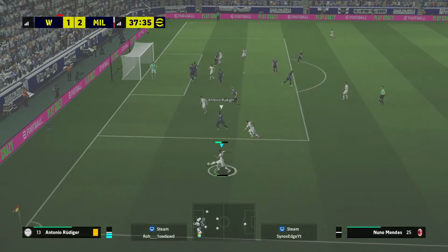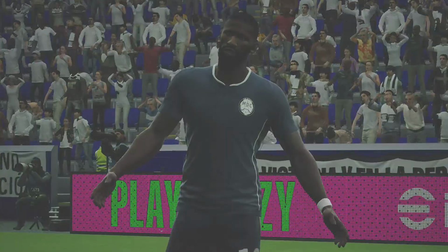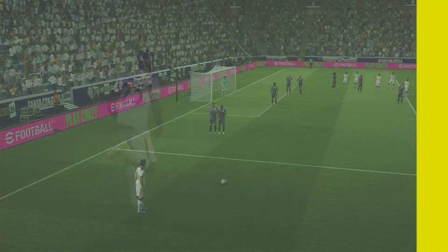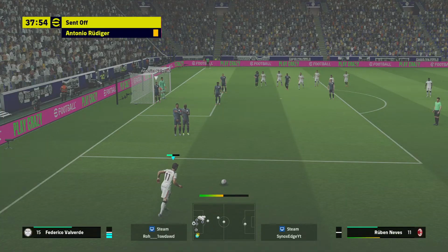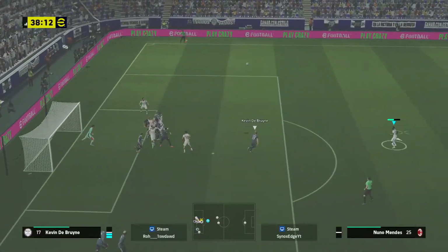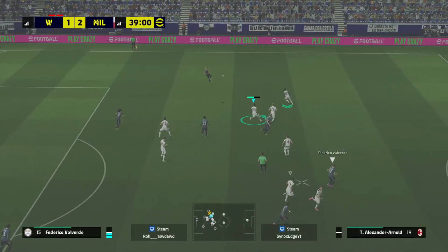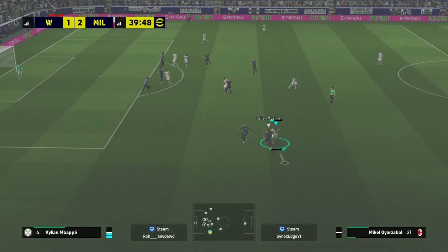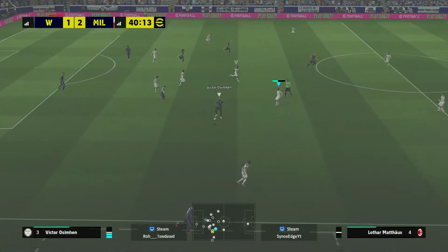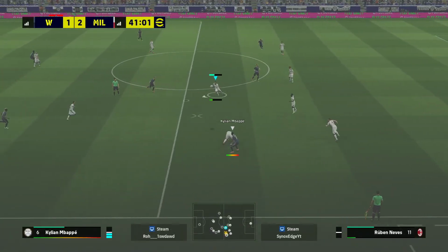Now it's Oyarzabal. Rudiger, foul and a free kick in a very dangerous area. Rudiger has been sent off, just to confirm that, of course, that was his second yellow card. Cucurella gets it away. Mendes is very much the model of the modern-day fullback. Great defending, strong and determined. Mbappe proving a very adept defender. It was a good tackle too.